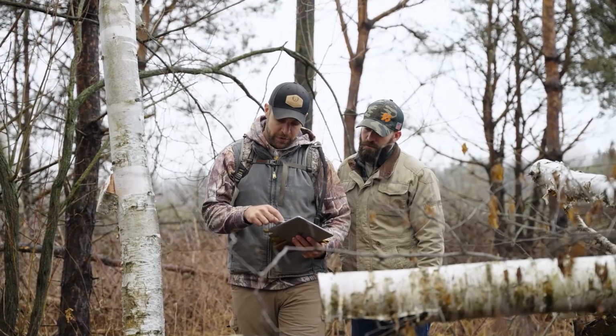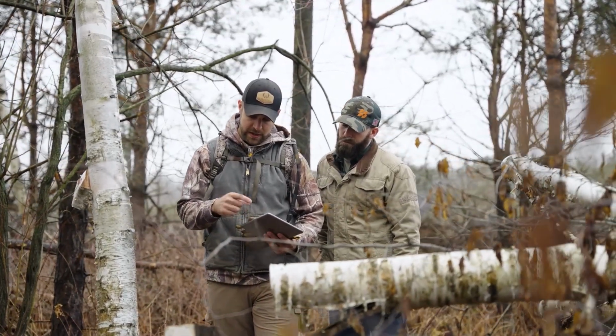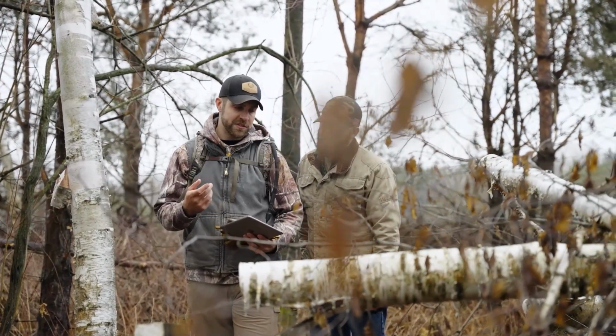Why do I say that? Let's think about it this way. Let's say you go through and you have your property logged, whatever, clear cut, select cut, whatever you do, even the other timber stand improvement methods. The whole goal is to create regeneration at the ground level and hopefully have that take over fast enough so that there's quality habitat on your property, which means the deer spend more time on your property.